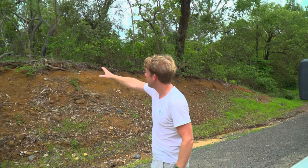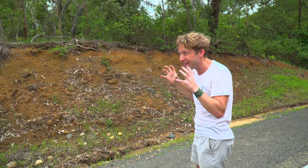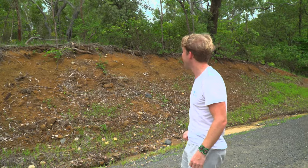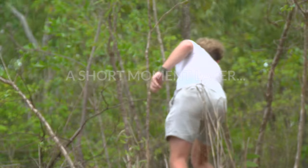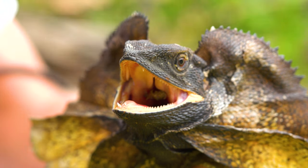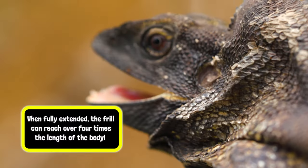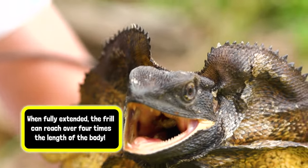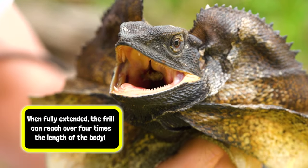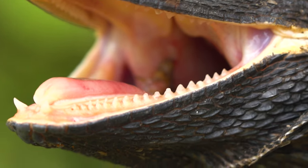I'm gonna slowly creep up to that little tree, and then hopefully he just stays there thinking that he's completely concealed. Yes! Frill-neck dragon! When they frill out like that, it makes him look big and strong, looking like he belongs in Jurassic Park. You wouldn't wanna get bitten. Because look at the very front there. They've got two very sharp teeth at the bottom.